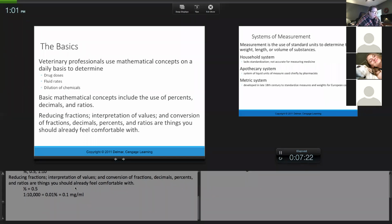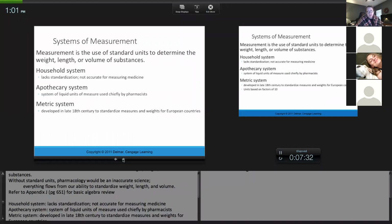And never feel bad. These are things that hopefully in math you're remembering some of and are comfortable with. But I know sometimes we always ask each other at work, can you help me figure this out? Everyone should be able to help each other, because some people are good at math and sometimes that's not a strong suit.